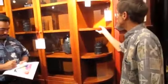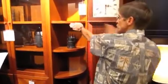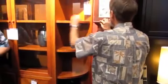The cutting energy on this kind of shelf is coming out this way. It's not the cutting energy that's coming out like from the clock. That's a type of cutting energy there.